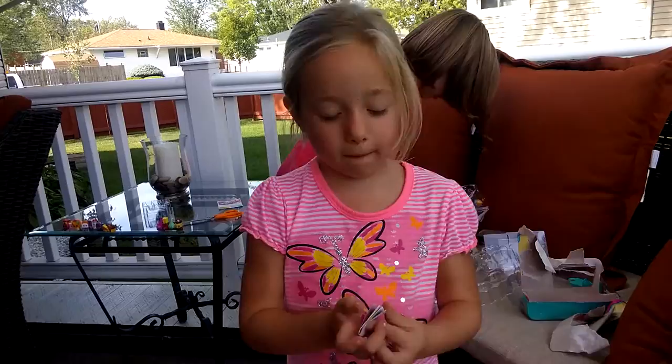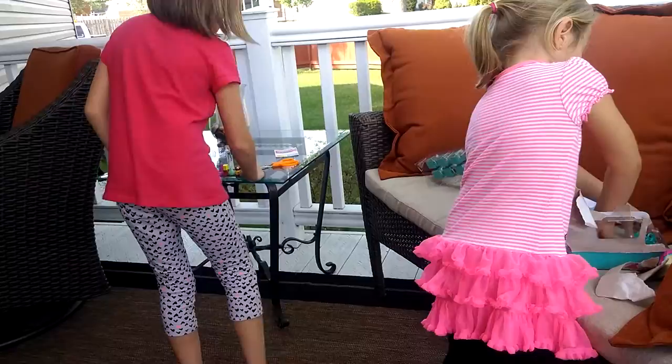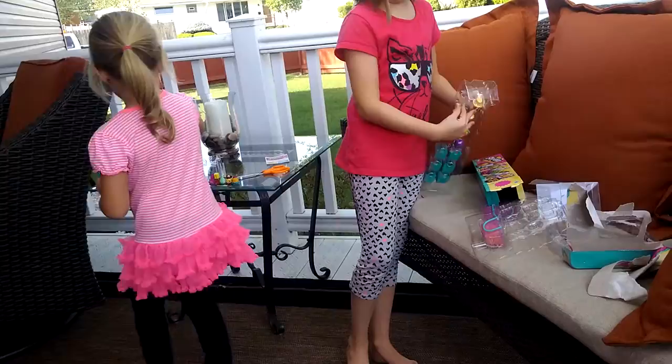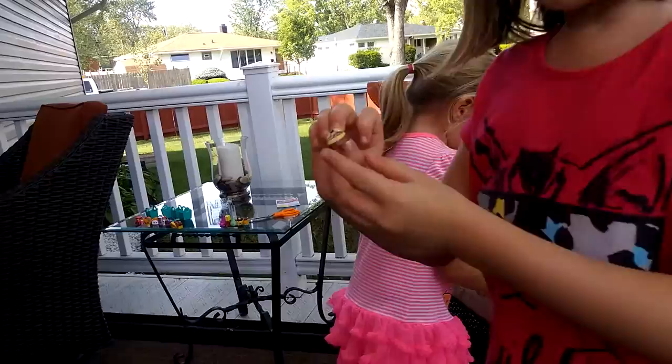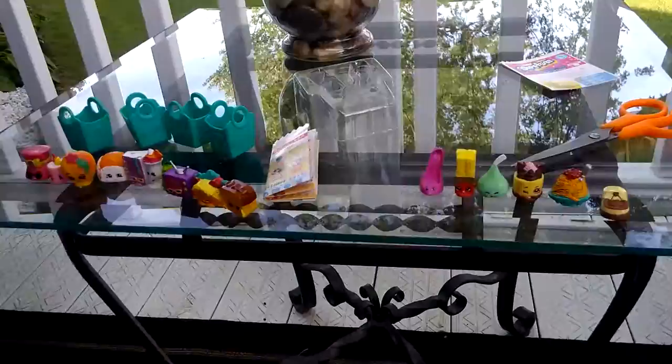Okay, now we're going to open. First, we got our spaghetti. And now I'm going to be opening our Shopkins. I'm going to be opening some Shopkins. She's on her blind bags. Ooh, it's another Chocolate Frost. Oh. I have the pink one. Okay, so let's get started with the hats here. I have a hat Shopkin of a hat.